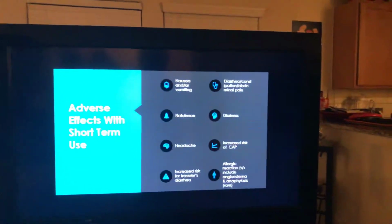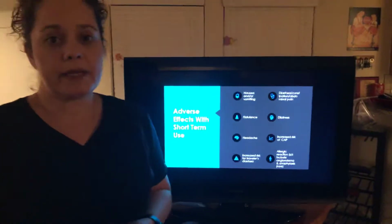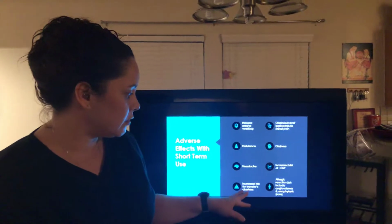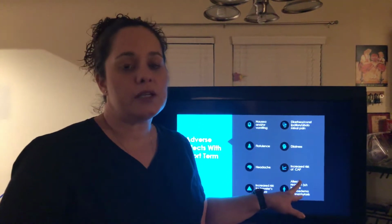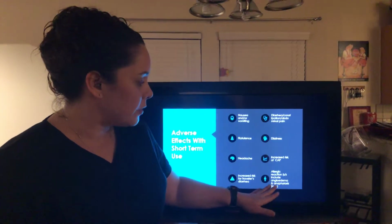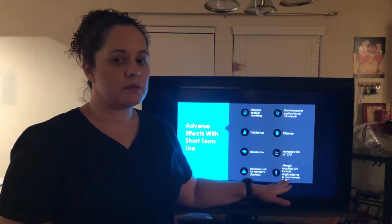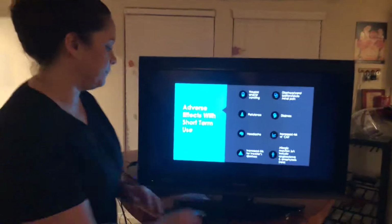So what are some of the adverse effects with short-term use? You have nausea and or vomiting. You have diarrhea, constipation, abdominal pain, flatulence, dizziness, and headaches. You also have an increased risk for traveler's diarrhea. You have an increased risk for community-acquired pneumonia, and again, those 65 or older are at increased risk for this. And then there is a rare incidence of allergic reactions with angioedema and anaphylaxis, but again, this is rare, but know that it could occur.